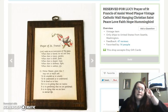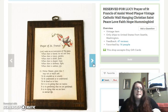Last item that sold on December 15th. This is a plaque with the prayer of St. Francis on it and this beautiful hummingbird picture. This item was getting tons and tons of views, and I had a customer contact me saying, I really want this, but I don't get paid for like 2 days. She wanted to make sure that she was able to get it and asked me if I would reserve it for her. So I did.